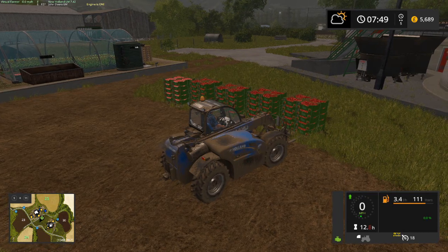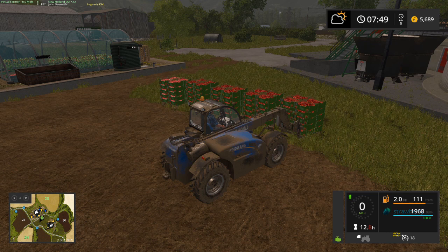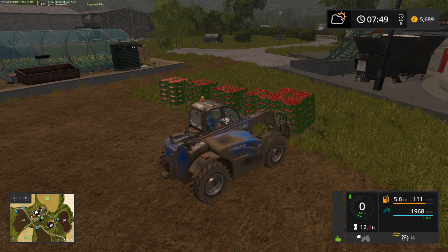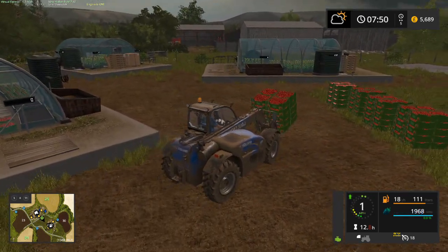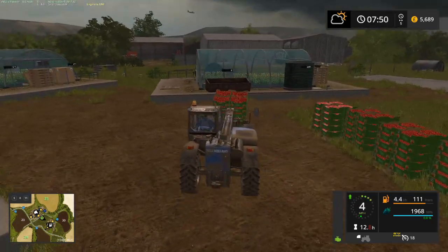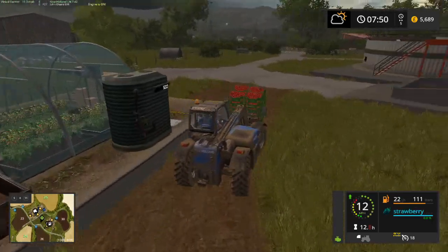There we go. I'm just going to extend the boom out for that. And bring it back in again. There we go. So I did consider loading all of these up onto a flatbed. But to be honest, we don't have a long way to go with them. And I think it works better just carting them down there on the front of this.